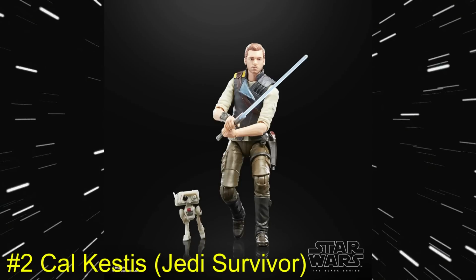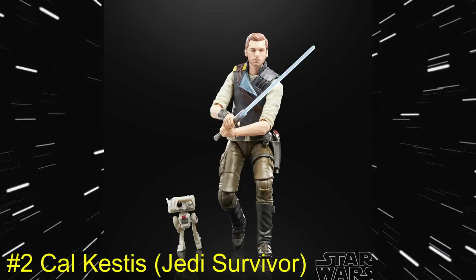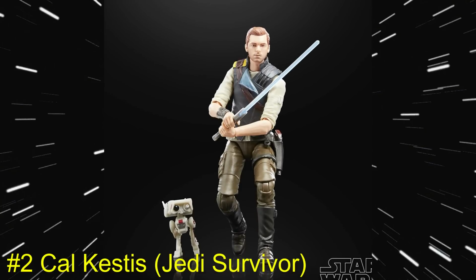Yeah. Number 2 is a figure from the same exact wave and is also a brand new sculpt and is also a banging figure, and that is Jedi Survivor Cal Kestis. Yeah, this is an entirely new sculpt, which is always great to see, as mainline usually is for the most part. And the likeness. Yeah. So much better than what came before with the red and black box Cal, where it's like we don't even know if that was based off of Cameron Monaghan.